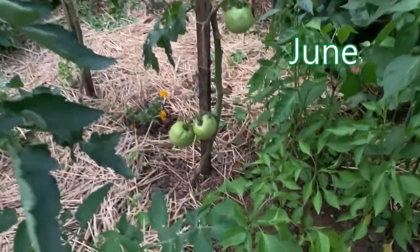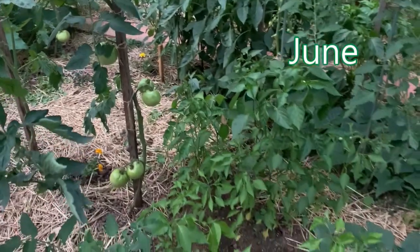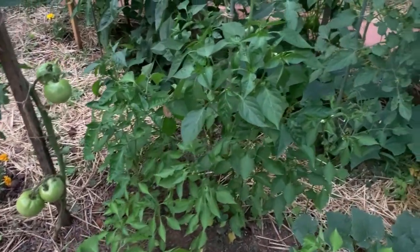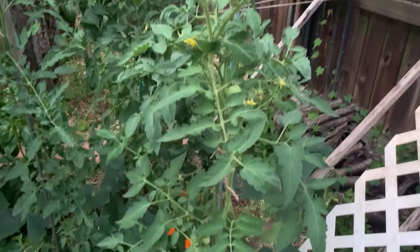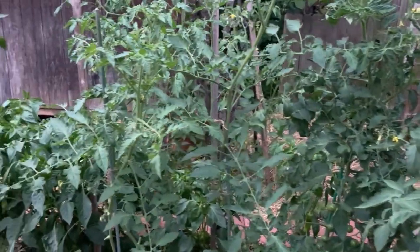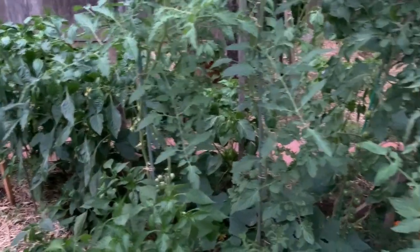Those are celebrities coming in nicely. That's the pepper forest. Those are all volunteers. Looks like they might all be cayenne. That's another celebrity on the back side. Right there, those 3 are all cherry, and they're also all volunteers.